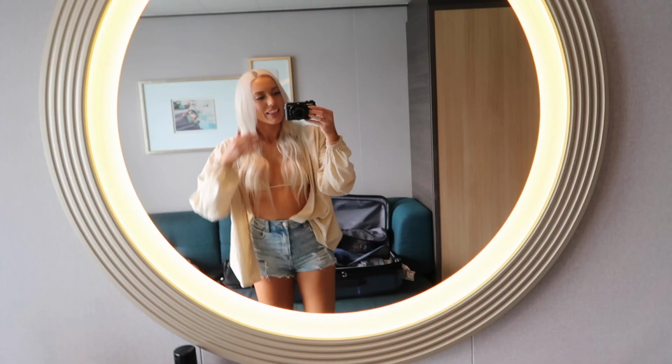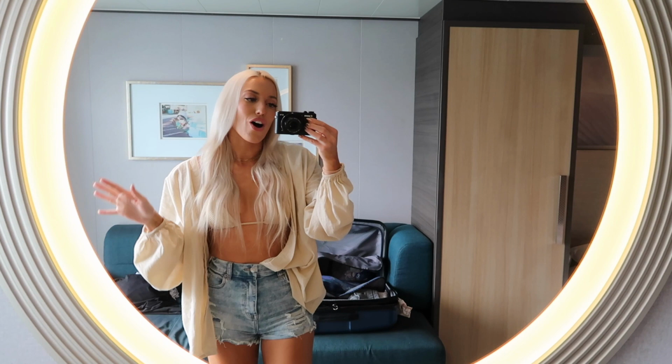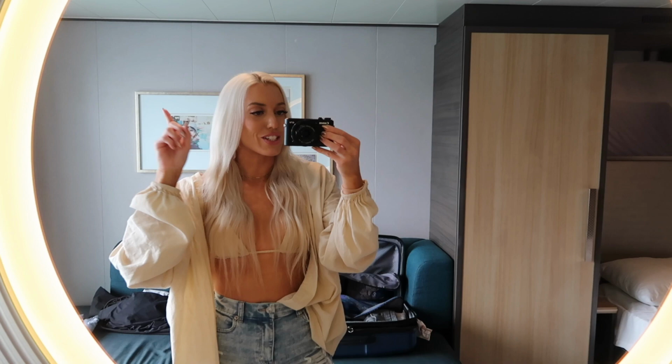This is what I'm going to be wearing. I wanted to bring a pair of jean shorts just in case we scooter around, and also I want to be a little bit more covered up on the island when we're not actually at the beach. And then I just have this little jacket that I got from Pretty Little Thing, and my bikini is from Monday Swimwear, and I think Hunter is knocking on my door.